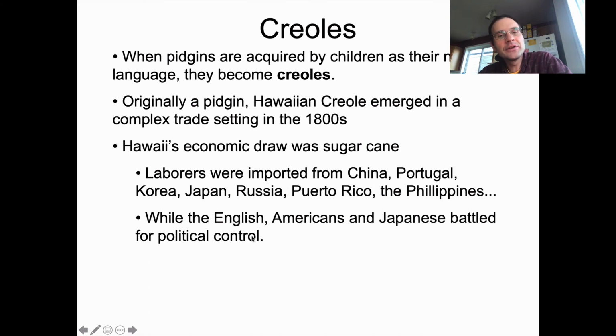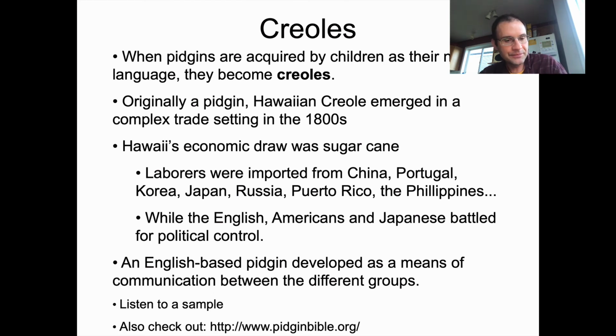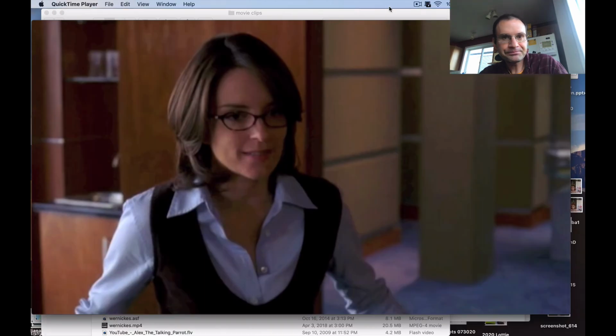Because there is so much influence from the English and Americans there, a lot of the vocabulary of Hawaiian Creole is based on English, but it's not the same language. It plays by its own rules. I've got a note here that an English-based pidgin developed as a means of communication between the different groups, and I've got a sample to listen to.